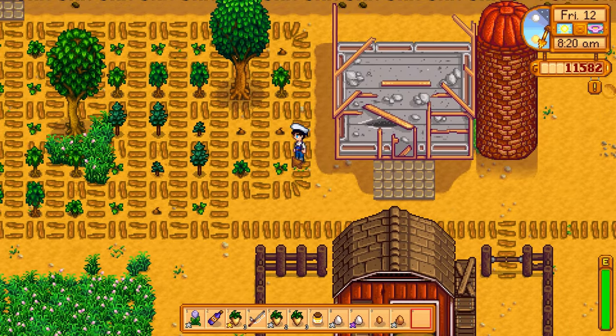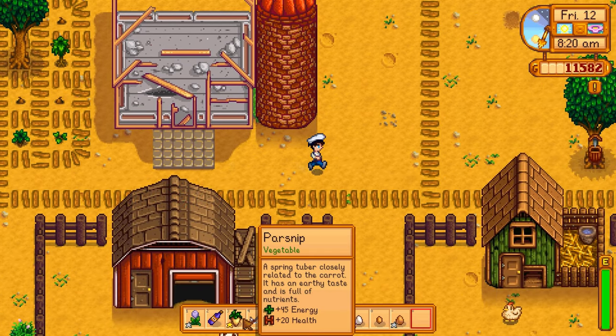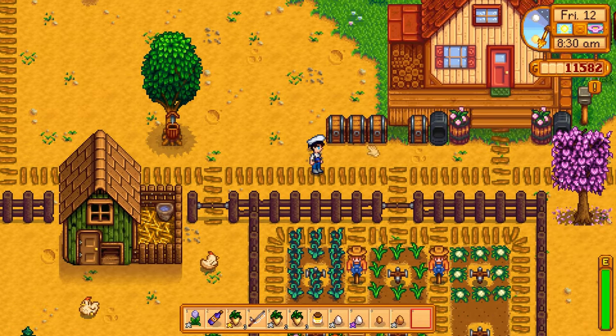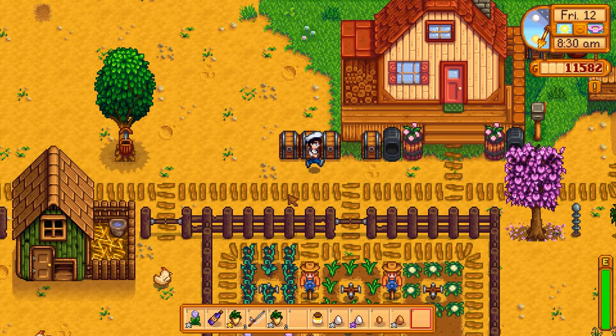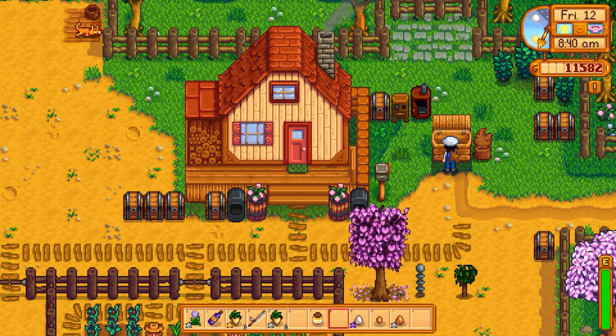Looks like we have a couple trees grown as well, so we'll have to chop those down. But as far as the parsnip, we'll probably keep the lower grade quality ones and sell the better ones. So yeah, we have some lower grade quality ones in here. We'll sell the good ones. And we can sell the eggs. We already tested that theory, and it's actually more efficient selling the eggs.